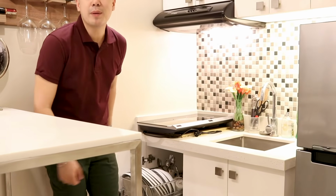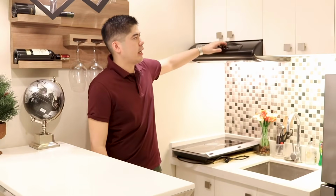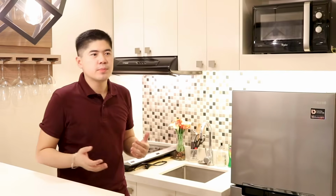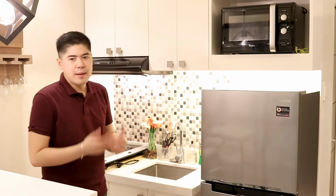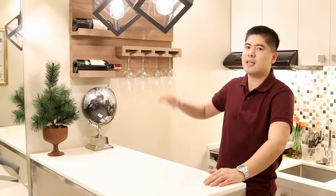So, buti pa dito may flat. Sa unit ko, wala. And we have the range hood. And of course, cabinets as well. So, again, storage para hindi nakalabas yung gamit. And then I have this bar table. It's actually good for 1 to 2 persons only. And beside it is a wine rack.